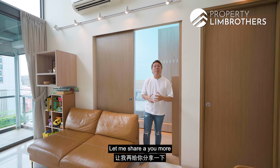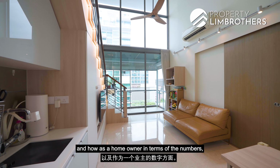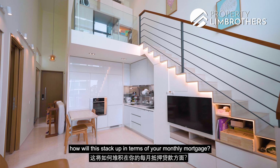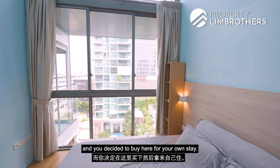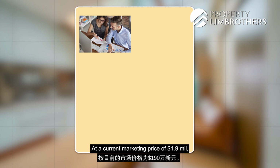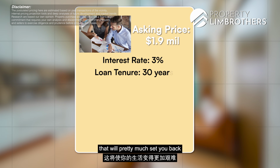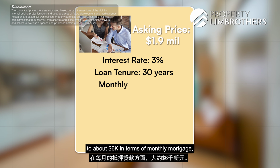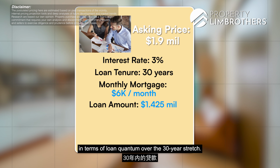Let me share with you more about the numbers analysis in terms of affordability and how, as a homeowner, in terms of the numbers, how will it stack up in terms of your monthly mortgage. So let's say you are a working couple and you decided to buy here for your own stay at a current marketing price of $1.9 million. Let's take it as an interest of 3% for the mortgage, plus also a loan tenure of 30 years. That will pretty much set you back about $6,000 in terms of monthly mortgage, and that is based on 1.425 million in terms of loan quantum over the 30-year stretch.